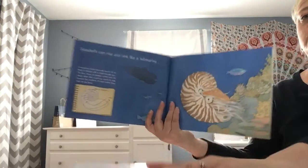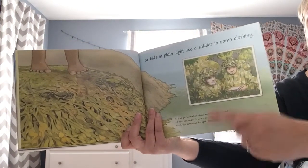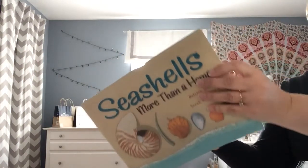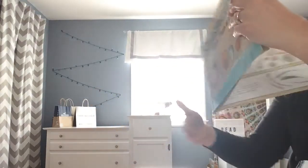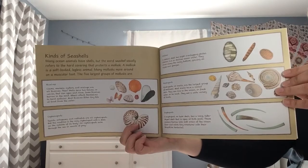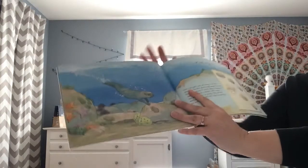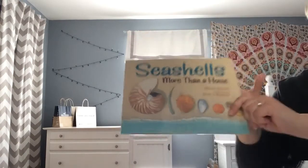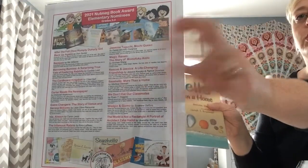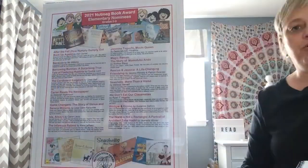I'll show you. We'll move this for a sec. It's got some short text at the top, but then more information at the bottom, and then some really nice illustrations about all the different types of shells. And here they are in the back. And let's see what else. So here's another page just to show you. So if you like nonfiction, if you are just looking forward to when you can go to the beach, then Seashells is perfect nonfiction for you.